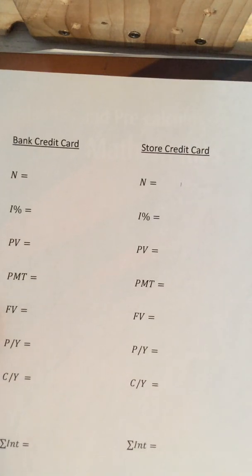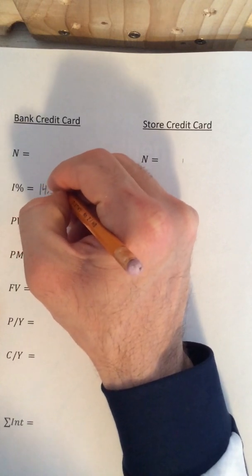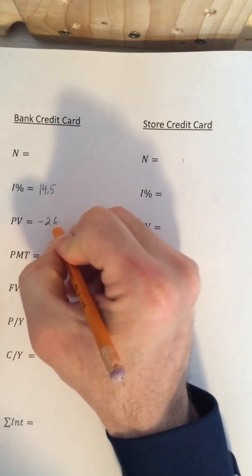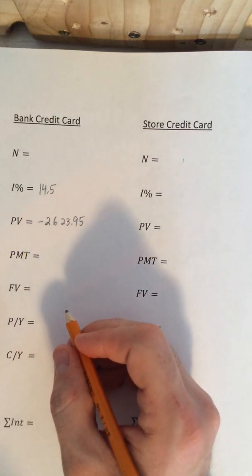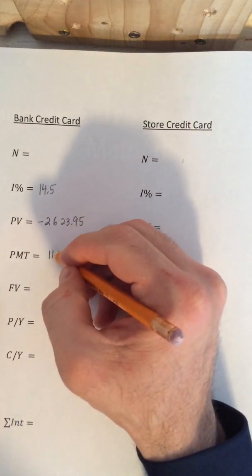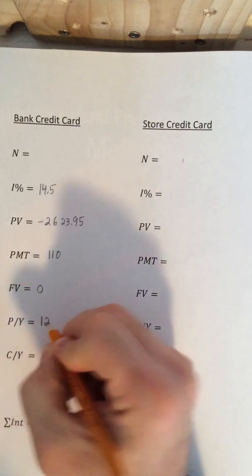I'm going to switch the page to this. I'm going to look at both the bank credit card and the store credit card. The interest rate on the bank credit card is 14.5%. The present value is going to be negative $2,623.95. This represents the cost of that sound system he wanted to buy. And he can afford to make $110 payments, which we'll use as a positive since it's paying against this negative loan. The future value we want to be 0. His payments per year are going to be 12.